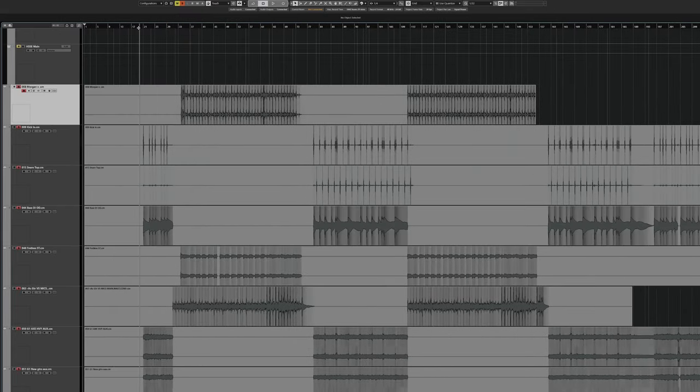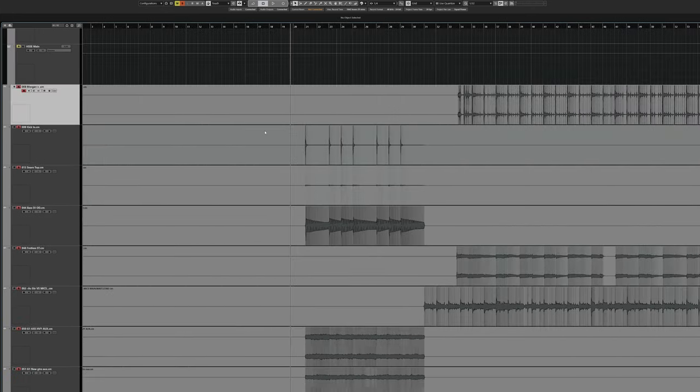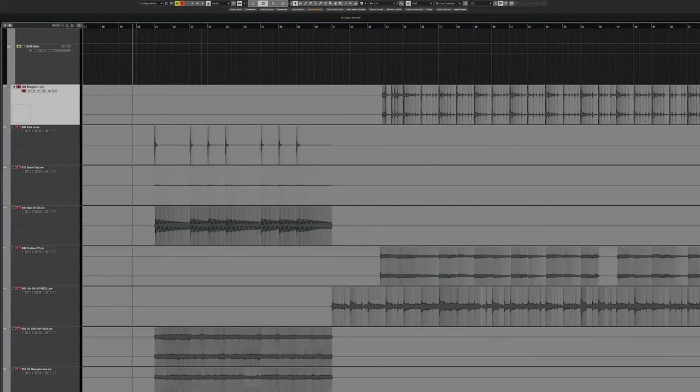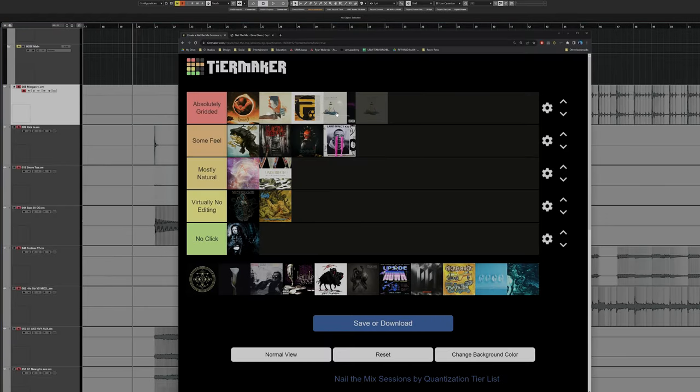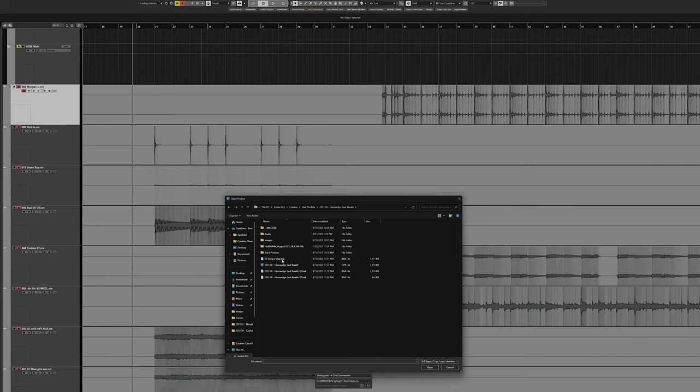Which is really cool because this is not what you would expect from this recording. This is such an open, weird, big orchestral thing, and then it's just got slam drums. Love it. Up there with Angels and Airwaves. Gridded. All right, now we're going to check out Labyrinthian by Humanity's Last Breath.